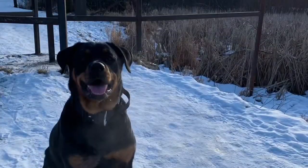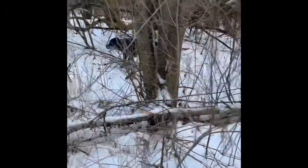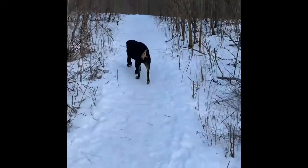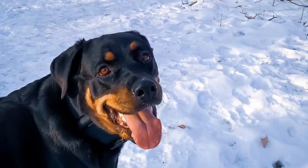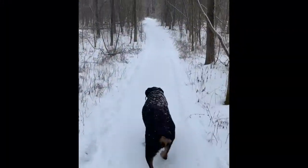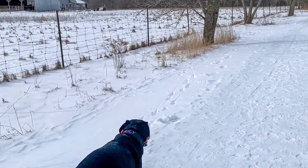Near the end of the month, we went on our first official off-leash hike. It was amazing to see her navigate the trails and really thoroughly enjoying herself. We did 2.6 kilometers in an hour that day. By the end of the month, she was pushing 2.7 kilometers on a regular basis, and her pace had picked up enough to walk with friends again.